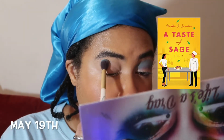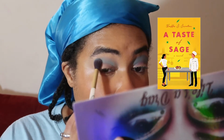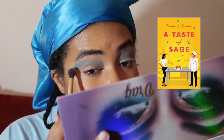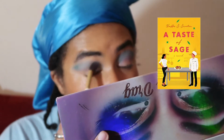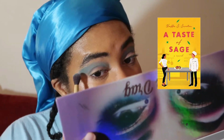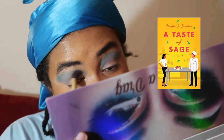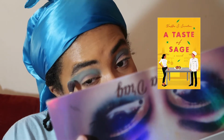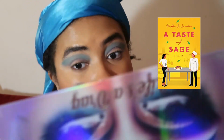So this book is another one involving cooking. This one follows Illuminata, who is a chef. At the start of the book, she has a restaurant, but she really can't keep up with the expenses, and she is basically forced to close down her restaurant. And eventually one of her friends helps her acquire a job at this bougie French restaurant in Manhattan.